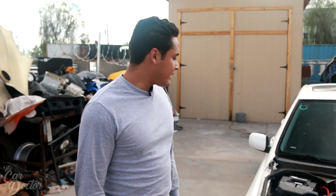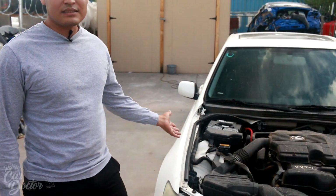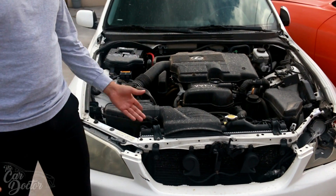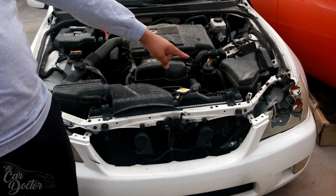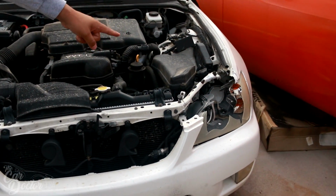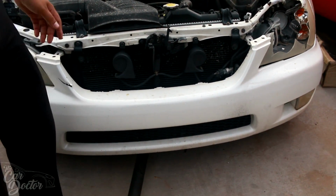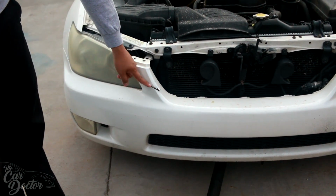I'm busy with the FRS, but now I missed it so much that I actually got my hands on another IS300. I went to the auction, I saw a really clean example of one, and I just said I must have it. If you look at it right now, it's missing the hood, obviously, because I took it off. It seems like a truck backed up into this one. It broke the headlight and dented the hood. The bumper seems to have saved itself on this one, except for a little gash over here.